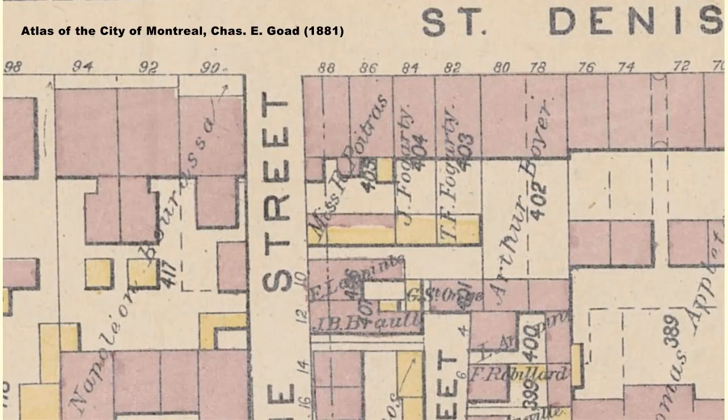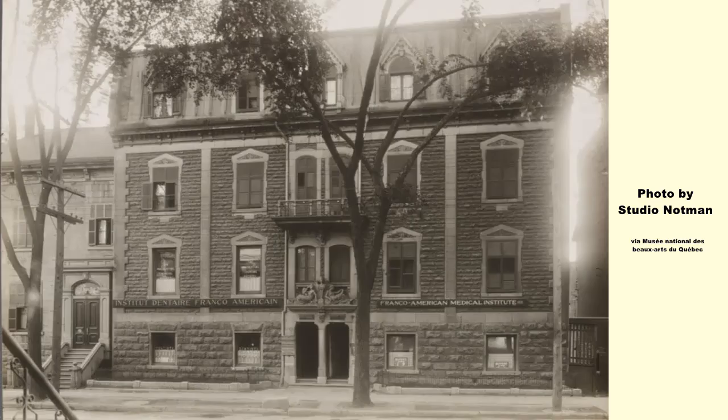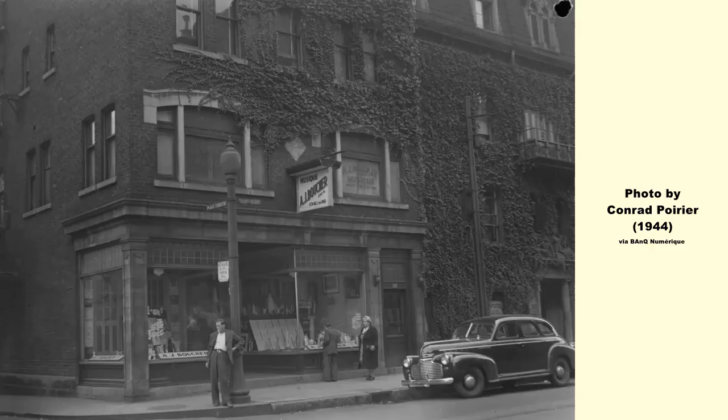Bourassa completed the building about 1880, but he and his family had been rooted in this area for years. Next door, a decade earlier, Bourassa built a smaller house in 1869. On this 1881 map, I've added a blue arrow pointing to the first Bourassa house and a green arrow pointing to the second. This undated photo of the second Bourassa house shows part of what was probably the earlier one on the left. The first, 1869 Bourassa house, was later replaced by an apartment building.